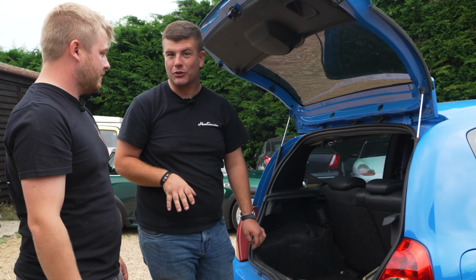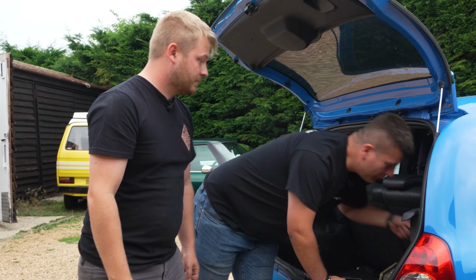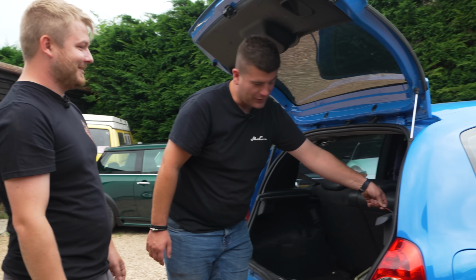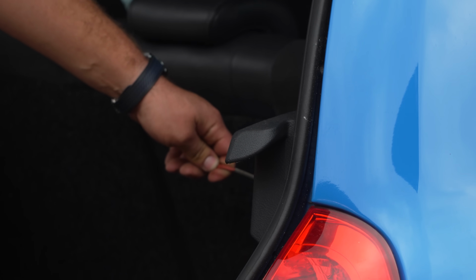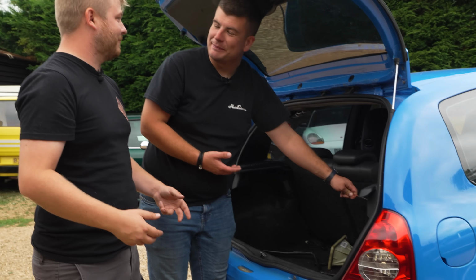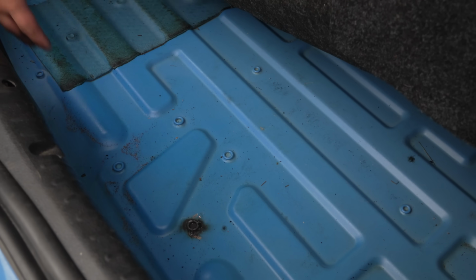Yeah. And someone's put 6x9s in it because they've been a yobbo. Well, this one doesn't actually have a parcel shelf or 6x9s. But it does have the wire for the 6x9s. So it would have had 6x9s in the parcel shelf. Brilliant. Someone took the parcel shelf and then sold that separately? Yes. Okay.